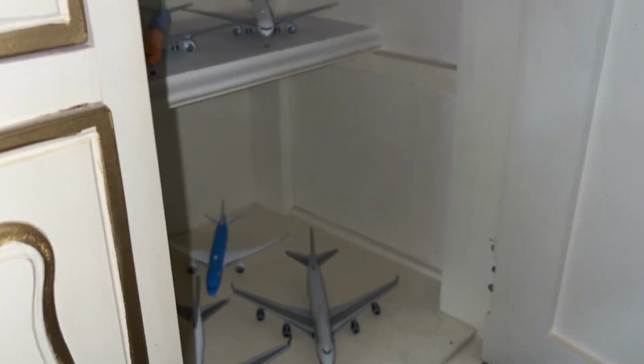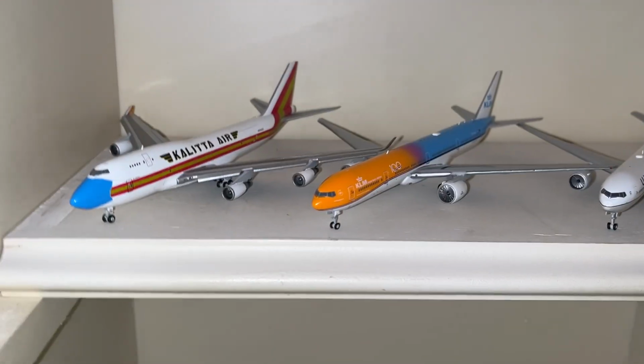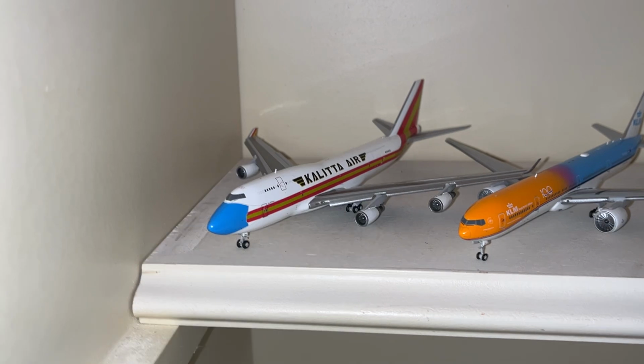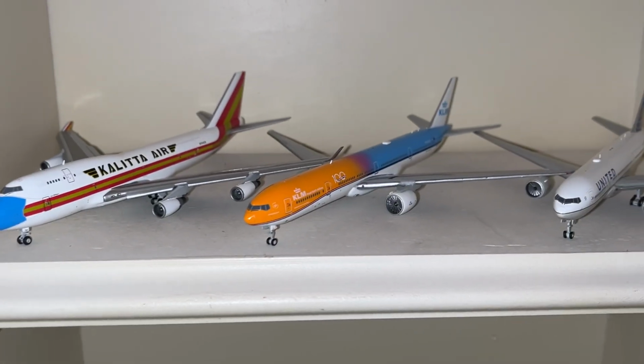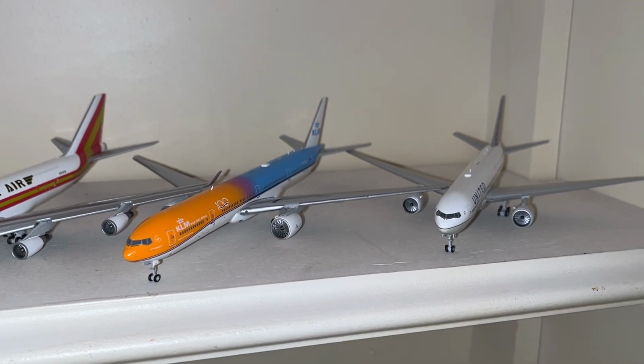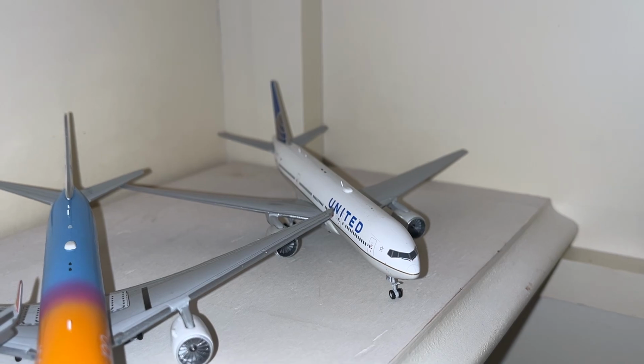Now we move on over to the next section, the last part on this shelf, and then I'll show you some cool things right after that I haven't shown on the channel. More models, 7 more on this shelf. So we got a Kalitta 747-400, flaps down, GeminiJets, KLM 777-300 Orange Pride 2020 release by Gemini, 2021 actually, early 2021. 2019 release United 777-200 Continental Globe, GeminiJets.